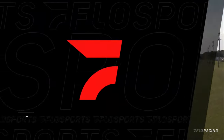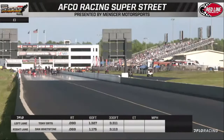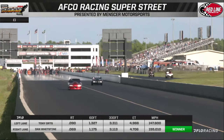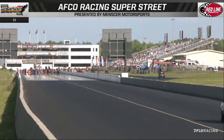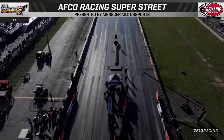465.7. Tony Ortiz can get down the Summit side. No problem whatsoever for him. Dan Wettstein's going to walk away, though, at 470. But look at Tony Ortz, 496 at 147. The best Ortz had ran all weekend was 524. Hats off to the Oswego, Illinois, PER Racing Engines Firebird for Tony Ortz. Dan Wettstein gets through this round and moving on in Super Street.